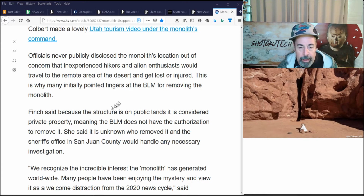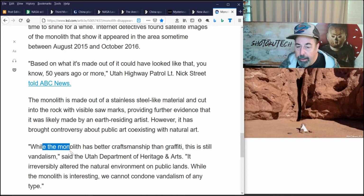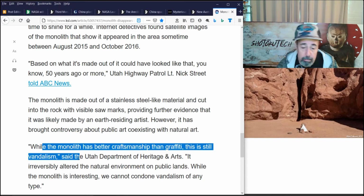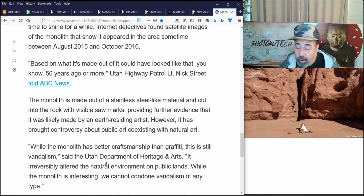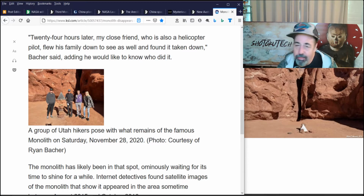So they're assuming that the Bureau of Land Management moved it, but it's considered public lands, not private property. BLM does not have the authorization to remove it, and the San Juan County Sheriff's Office will handle the investigation. They actually consider this monolith to be vandalism. It's unauthorized, so it has better craftsmanship than the graffiti you might see out in the desert, but they still consider it vandalism. So even this pyramid and pile of rocks here is also vandalism.